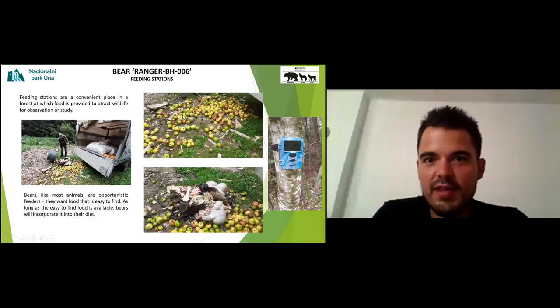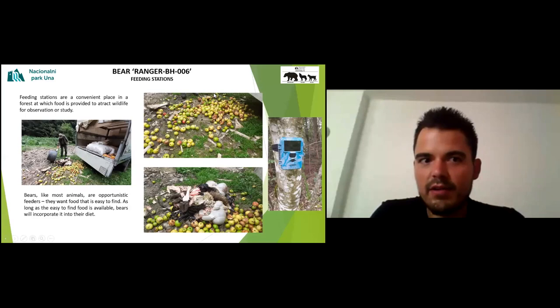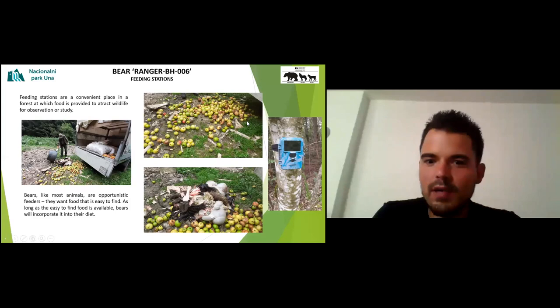So here are the feeding stations for the bears. These are places in a forest at which food is provided to attract wildlife for observation or study. We place cameras on the trees. We bring food like apples and parts of pigs as bait for the animals. And then we can take photos of bears to study and learn more about their behavior.